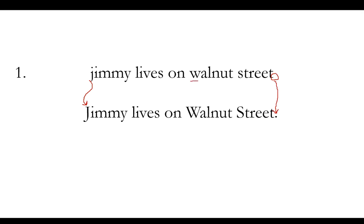But did you know that Walnut and Street, or any street name, is also a proper noun and has to be capitalized? So if you live on Haven Avenue, or Simpson Avenue, or Bay Avenue, or Ninth Street, you have to be sure that the name and the street, or the avenue, or the drive, or the road is also capitalized. Because Walnut Street and Jimmy are both proper nouns. Proper nouns are special nouns, special things, and they have to have a capital letter. If you got two of those correct, good job. If you got more than two, wow, very nicely done.